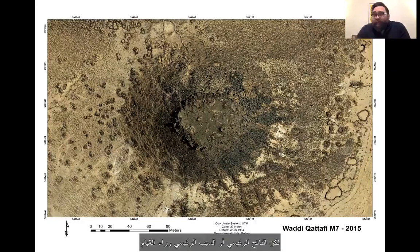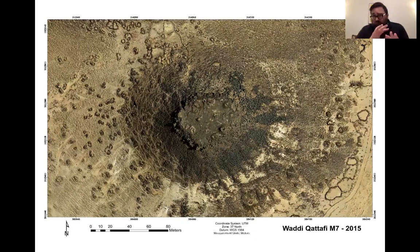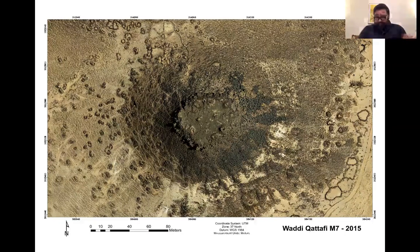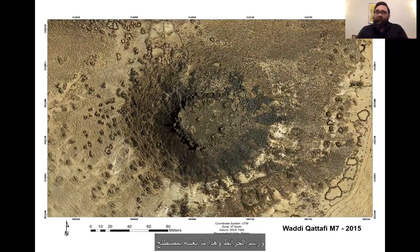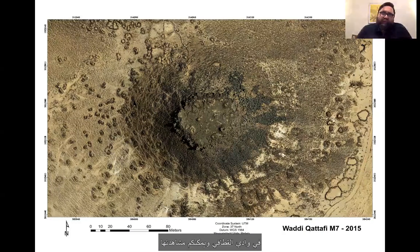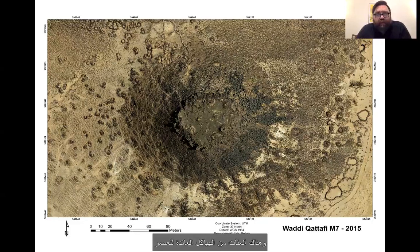But the primary reason for doing this is to take the 3D models and extract spatially accurate two-dimensional ortho photographs, two-dimensional spatially accurate images of the landscape that we can use to measure off of and record and map from. And so that's what this is. This is an ortho photograph of a different one of these mesas at Wadi Katafi. And you can see there in this one, this is where excavations were in 2015 and 2016. And there are hundreds of Neolithic structures around this relatively small area.